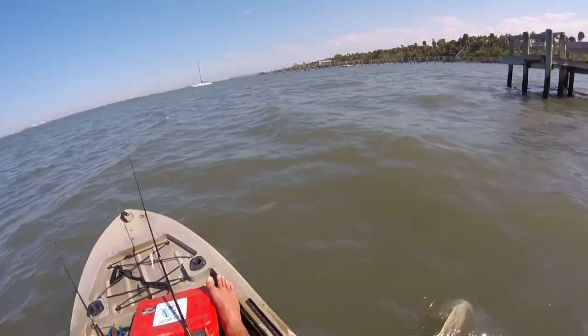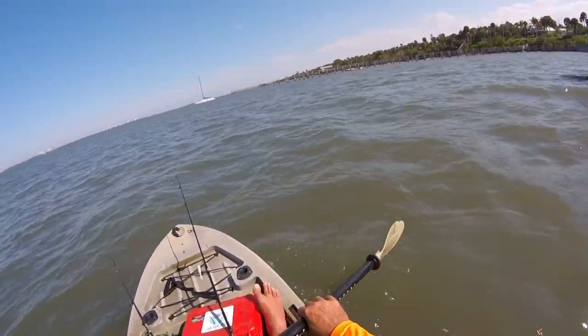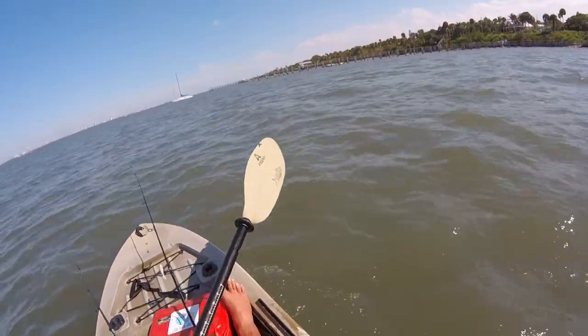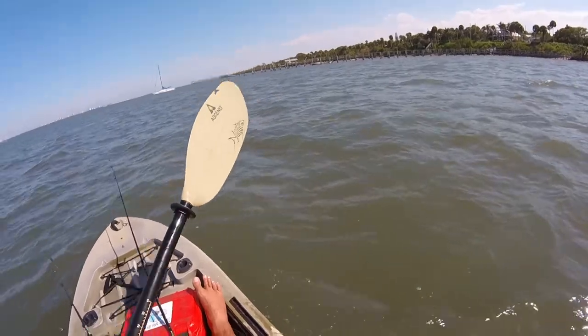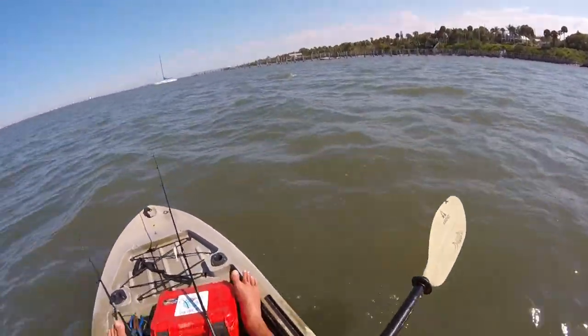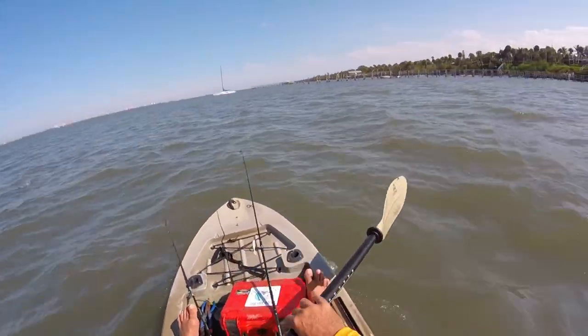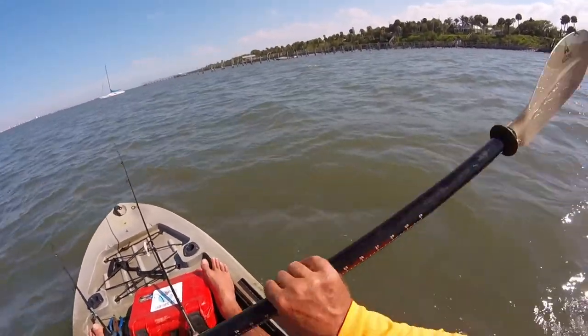And what I'm doing today is trying to find some fish over here in Jensen Beach. I'm trying to find some fish around some of these docks. Not having too much luck so far, but I got some pelicans diving over here. So maybe they found the bait for me because I haven't seen too much of it yet. But wish me luck.